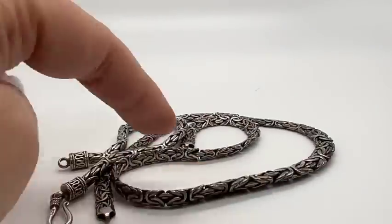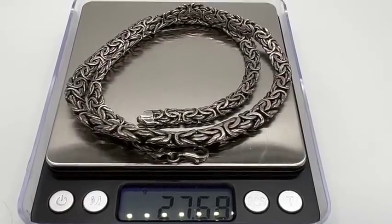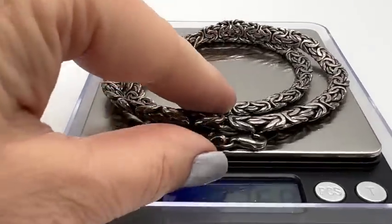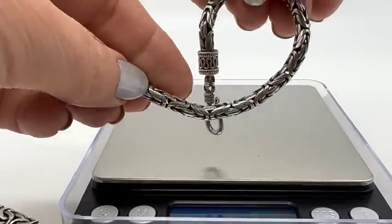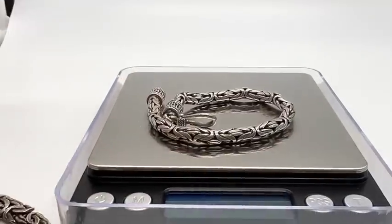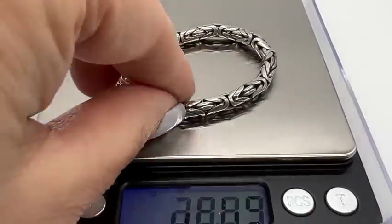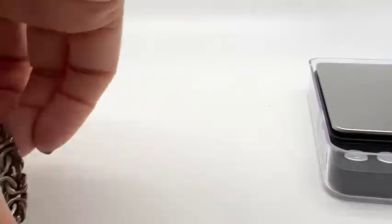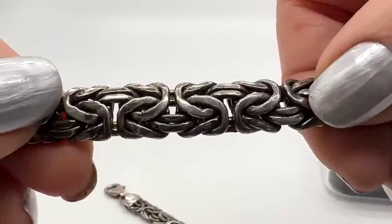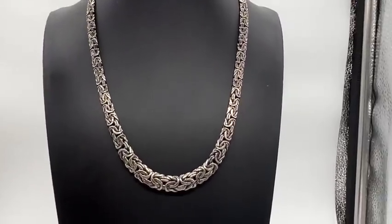Let's check the weight and then I'll put this one on my neck, okay? So the necklace is just about 28 grams. Maybe I'm wrong. Maybe that is heavier than this. This feels heavier. It could just be me. Oh, okay. About the same. Well, I love them both. They're both big and bold and lovely. Now you can really see it.